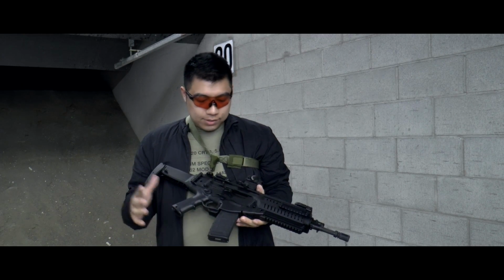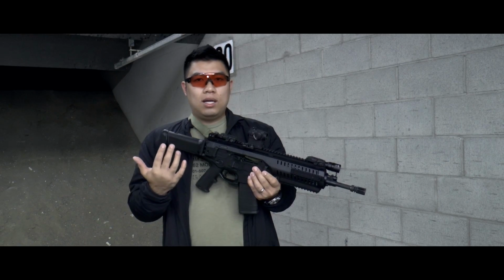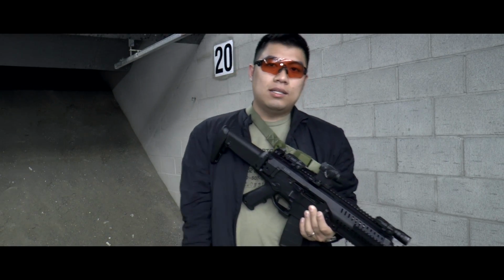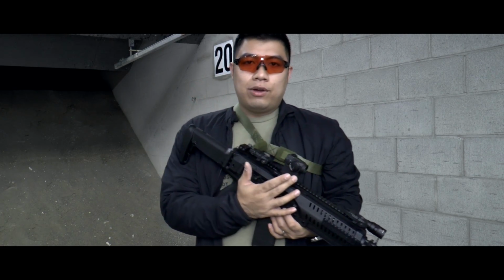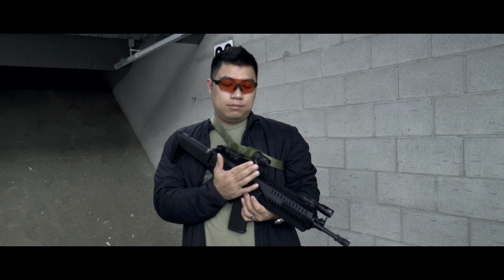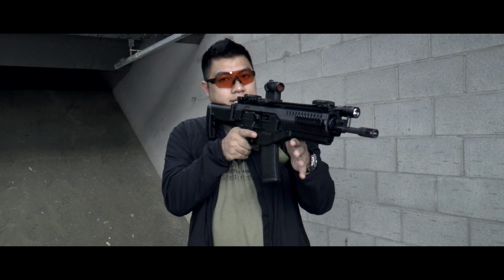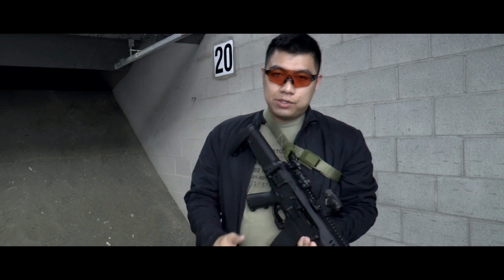Otherwise, with disadvantages, you have a really weird cheek weld. Now, I've gone over this before. I like the high cheek welds, so this actually ends up being perfect for me. This is an Aimpoint Micro on a LaRue lower 1/3 co-witness mount. At the height that it's at, it actually works really well because it's the same cheek weld that I normally do on most of my ARs with risers.